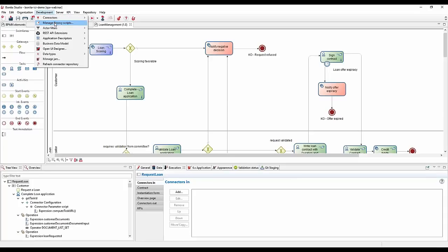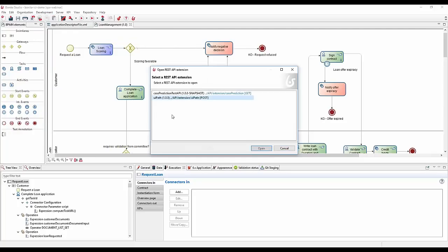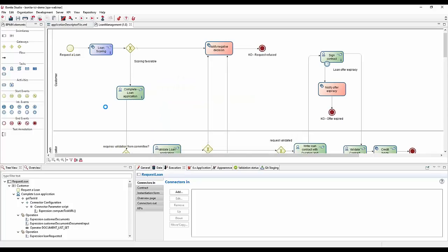So what I will be doing is to show you maybe how these robots are called. The first one, if you remember, was directly from a form, and the form is basically interacting with REST APIs. So we created this extension. So I will open it here to show you.